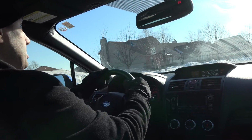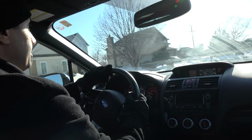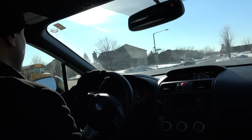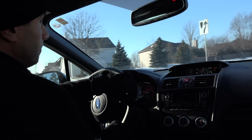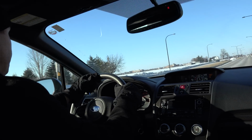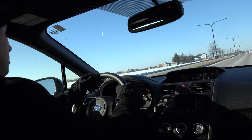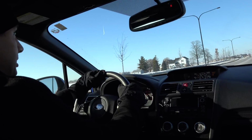My engine's still warming up, so I'm gonna drive pretty easy until she's up to operating temperature. So just thought I'd give a heads up. Go ahead and turn off the stability and traction. Don't need that right now.